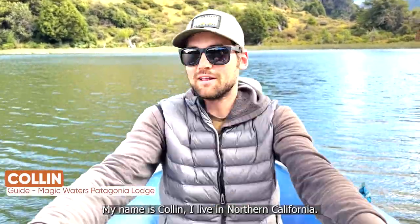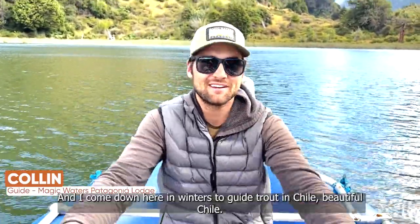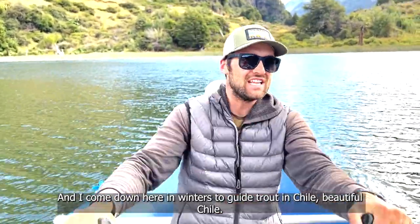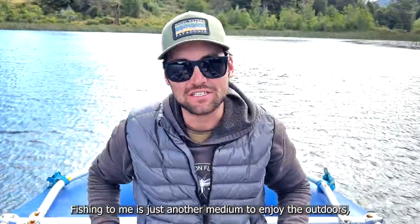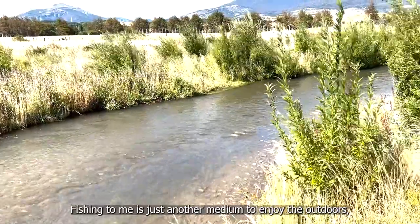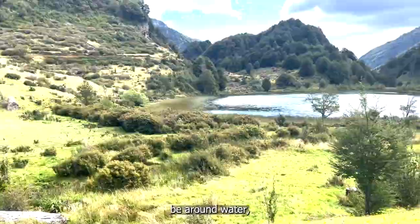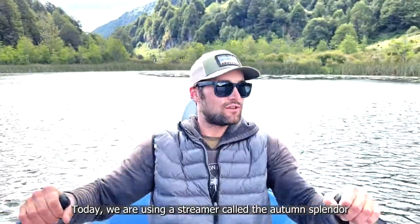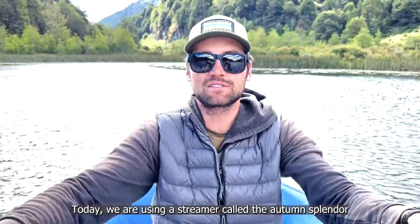Well, my name's Colin. I live in Northern California, and I come down here in the winters to guide trout in Chile, beautiful Chile. Fishing to me is just another medium to enjoy the outdoors, be around water, and meet really wonderful people. Today, we are using a streamer called the Autumn Splendor.